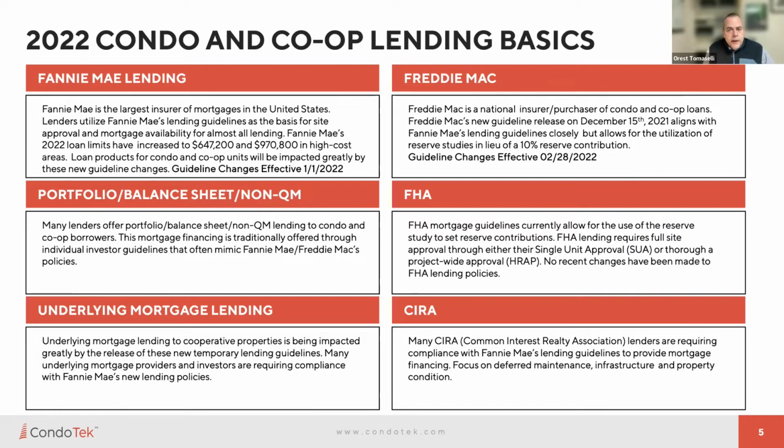And there's CIRA lending. So CIRA lending is commonly known as common interest realty association lending. And what that means is that there are loans specifically available for condominium associations, not specifically on the unit, but for the entire building that can now be provided to do some repair work to the building. And those lenders are really aligning with these new guidelines and not willing to lend on projects that aren't compliant. So that's impactful for everybody on this call.